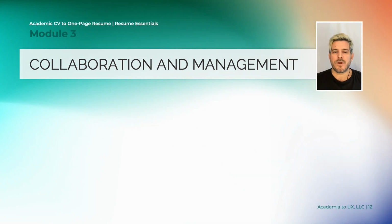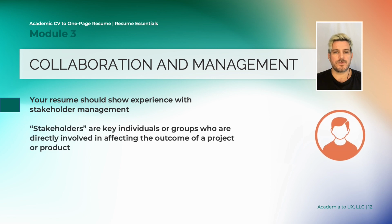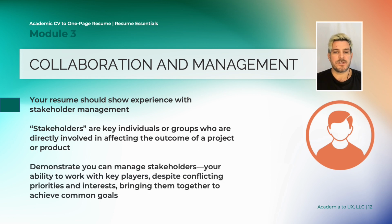In addition to project ownership and collaboration with others, you'll also want to speak to stakeholder management. In this context, what we mean by stakeholders are those critical individuals or groups who are directly involved in shaping the outcome of a given project or product. So your resume needs to clearly demonstrate that you have experience managing stakeholders, showing that you're capable of working with those key players and deftly navigating their conflicting priorities and interests, and really being that person who has successfully brought everyone together to accomplish a goal.